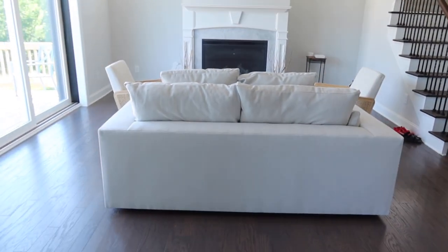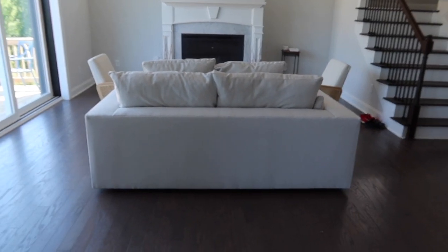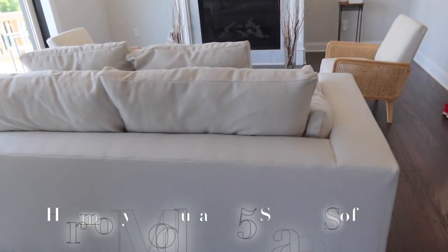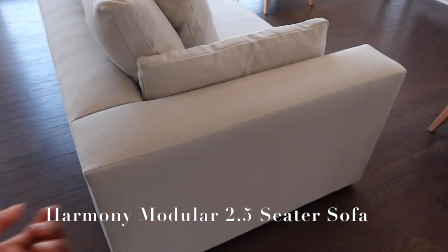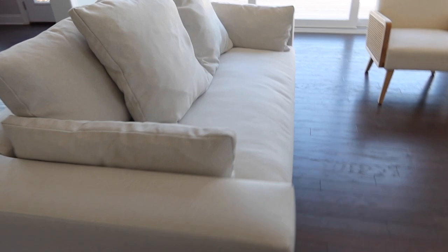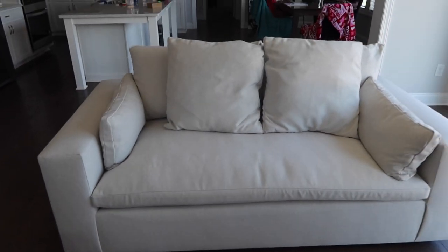Here is what it looks like from the back. I will put on the screen what couch this is. It's the modular something from West Elm. It's supposed to be kind of like a dupe of the cloud couch. Y'all, it's so comfortable. But look at that. This is what it looks like from the front.